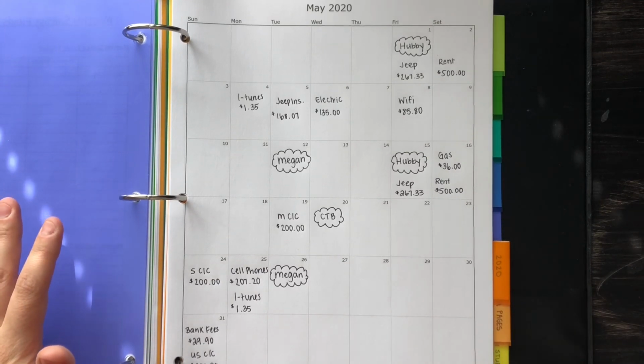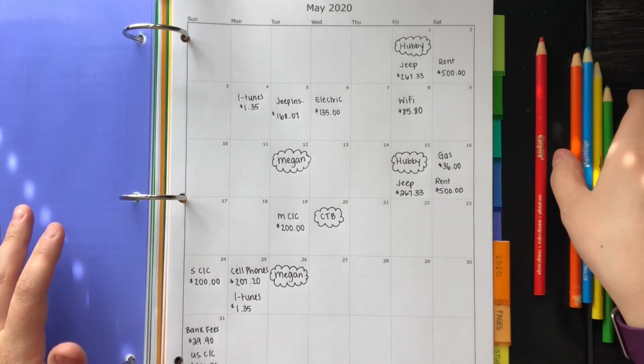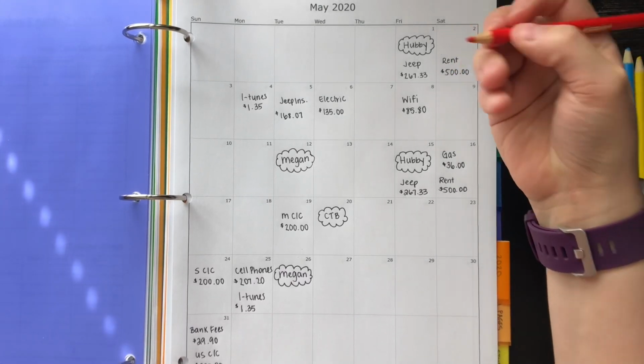So now that is over, what I'm going to do is I'm going to color like a 3-year-old and have a lot of fun. So what I do is I just pick a color.